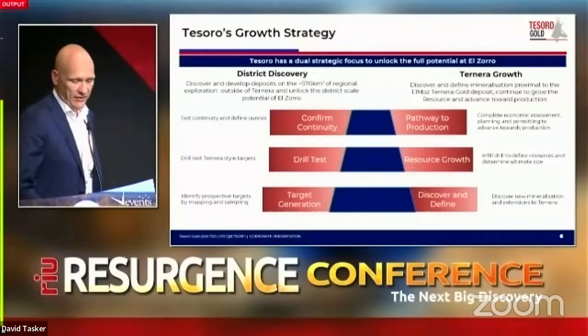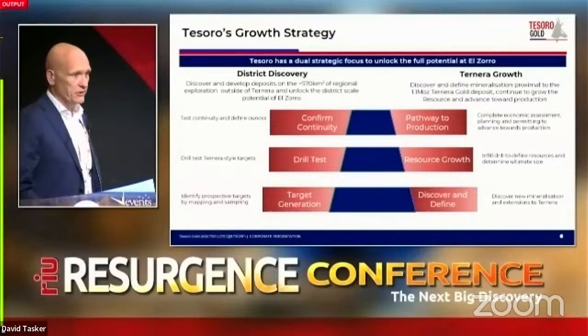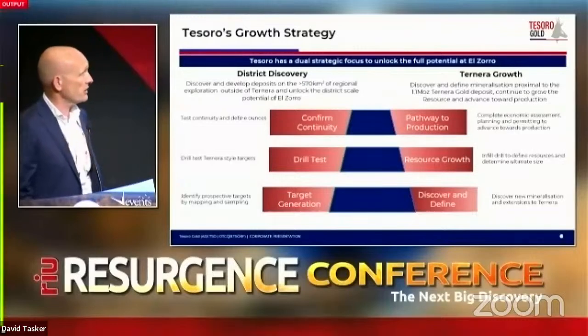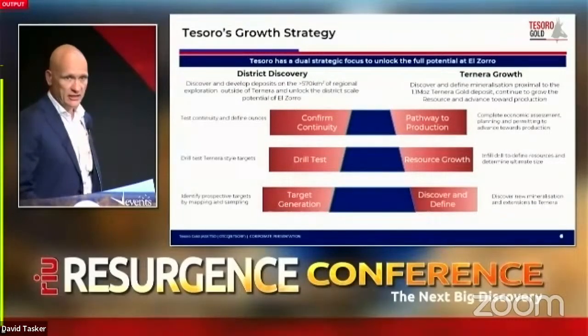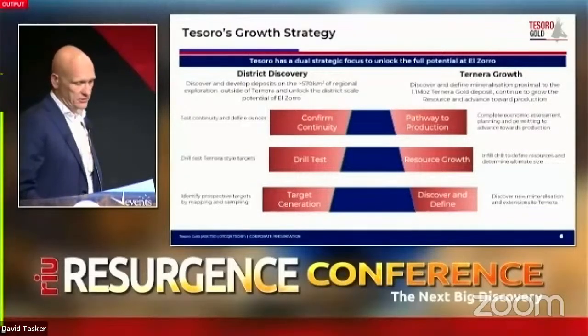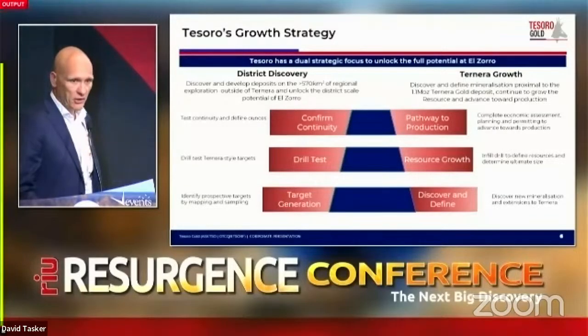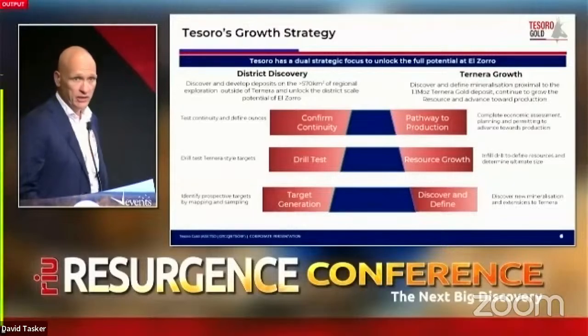And then on the other side, we've got Tenera itself. We really think that's got exceptional growth left in it. That deposit is open in all directions. We've recently announced some drilling from a couple of big step-out holes, which are going to add another couple of 100 metres of strike onto that deposit. But certainly that's got a long way to go itself. So there'll be some focus on continued resource growth. And in the background, we're doing a lot of work getting this deposit ready for mining. So we're doing mining studies and a lot of the baseline work for environmental permitting and the like.